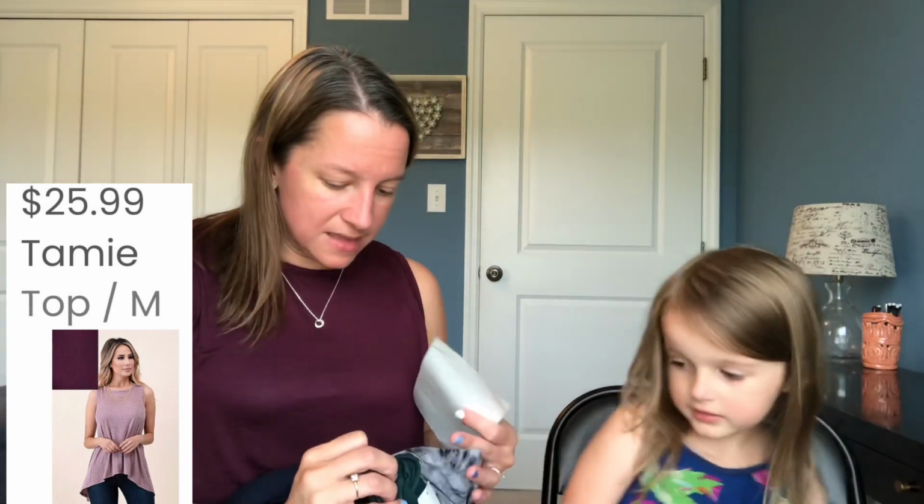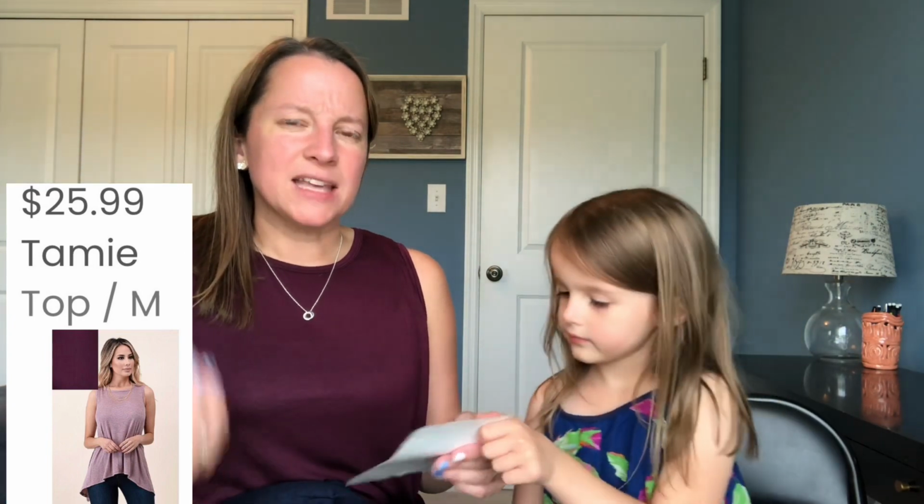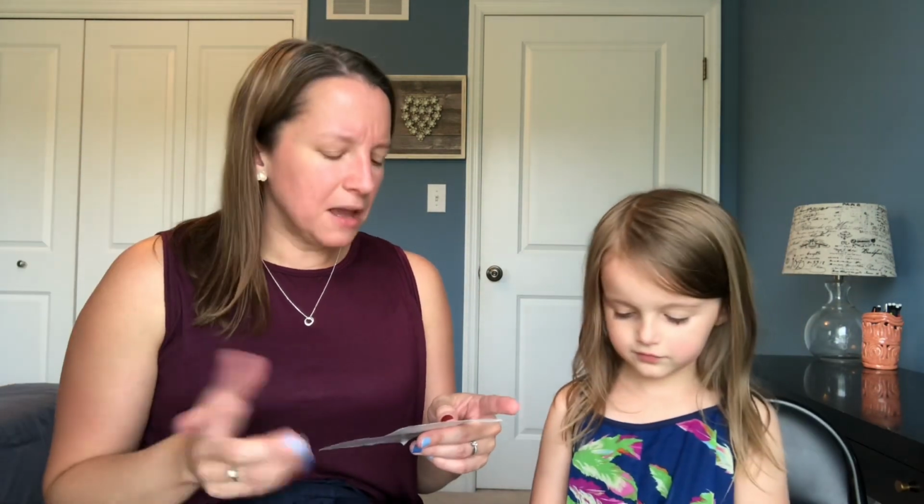And then this one was by the Sheila Rose brand. This one is $25.99. I think that's a decent price because of the style of it. I don't know. What do you guys think?